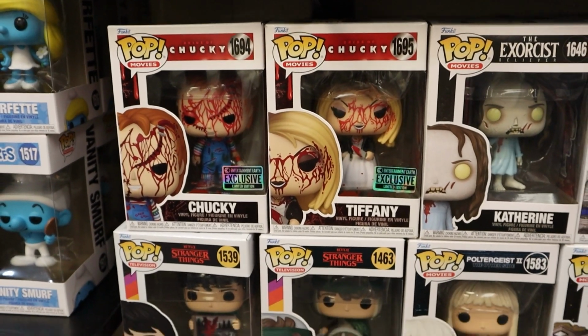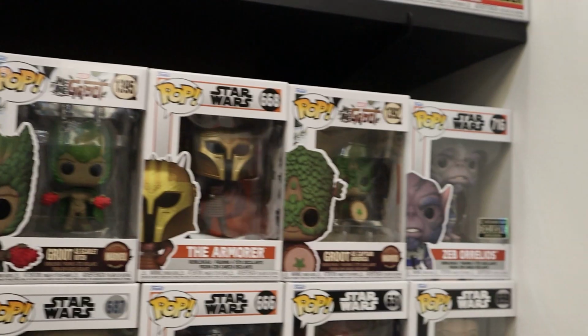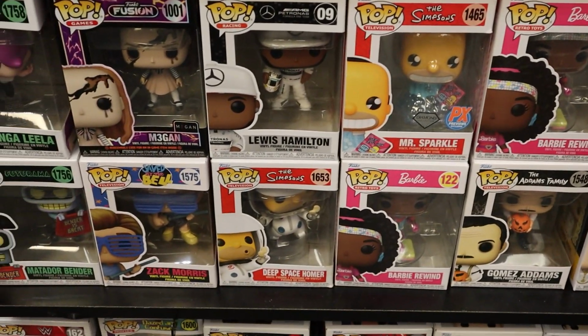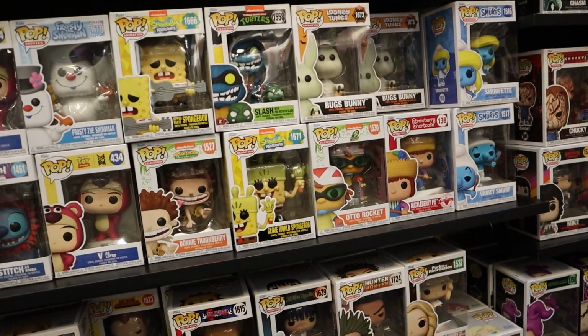They have a lot of Entertainment Earth exclusives over at FYE, guys. So Wanda Maximoff, the Chucky, and also this one right here, the Zeb from Star Wars. Kind of interesting that they get those exclusives in. Mr. Sparkle, got to show that off, guys. Got to show some Simpsons pops some love because those are definitely some of my favorites for sure.